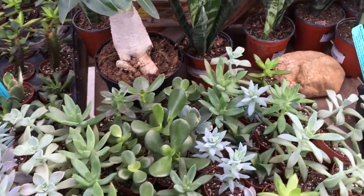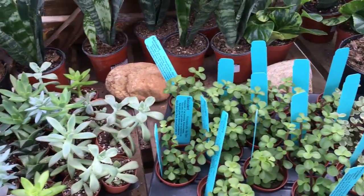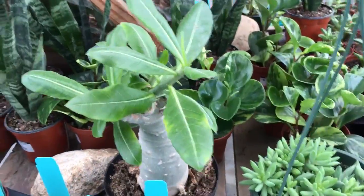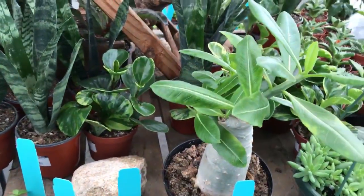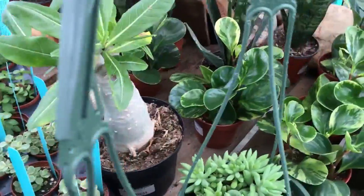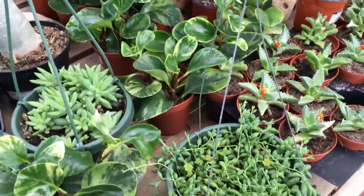Oh, they have such nice Key lime. Yeah, I've got one of those at home. I love that. Man, they have really thick adeniums. Like, they're really big. Mine's starting to go into dormancy, or I hope it is, because if it's not, it's dying. So, we're going to hope.